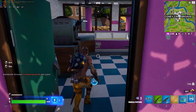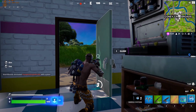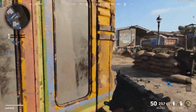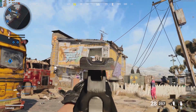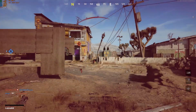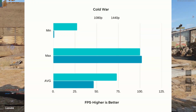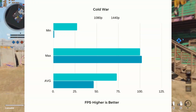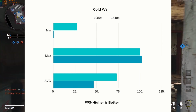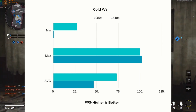So this made me go back and try all the other games again, just because I wanted to see what's going on. All the other games ran fine. Just Cold War and this card don't mix. So I switched over to Warzone. Same thing. I have no idea why. It's just buggy and stuttery, and it's awful.